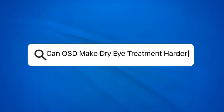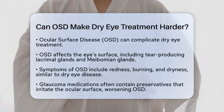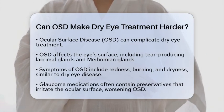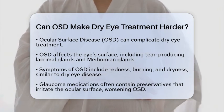Can OSD make dry eye treatment harder? Can ocular surface disease, or OSD, make treating dry eyes more difficult? The answer is yes. OSD affects the surface of the eye, including important structures like the tear-producing lacrimal glands and the meibomian glands, which create the oily layer of tears.